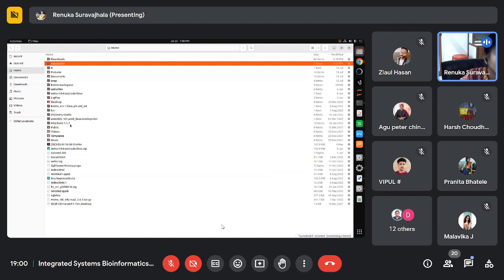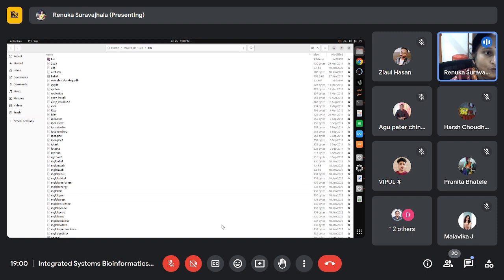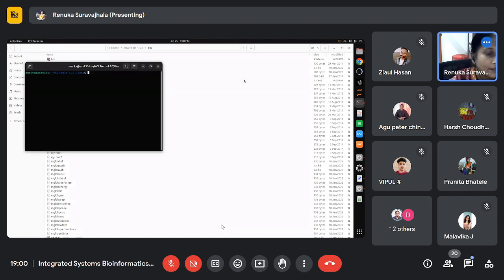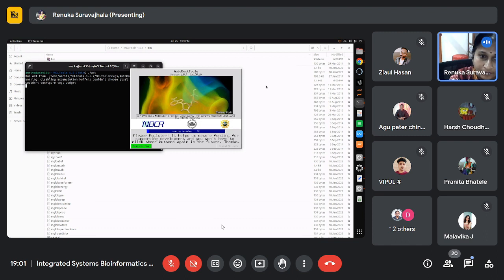And then MGL tool. Here in MGL tool, if you are a Windows user, you will have a shortcut icon which you can click and automatically use. I'm a Linux user, so I have to go with ADT. Here it is, and then I will just type in my terminal ./ADT. So it automatically runs, and then the tool will open.